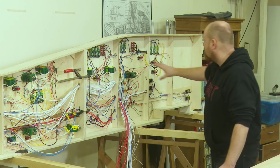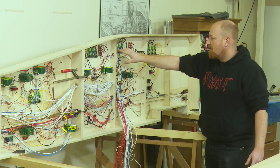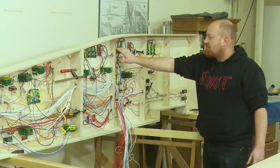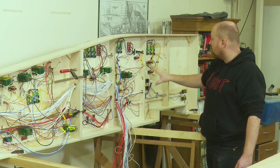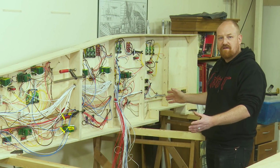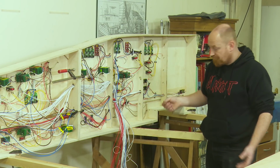I've had to start on this a little bit. You can see some of these strappings holding it in place. I do that as I go, mainly so the wires aren't pulling on the devices and putting any strain on them, but I will do a lot more of this once we're done to make it nice and neat and tidy. The last thing you want is wires hanging down, catching the trains that will be running underneath.